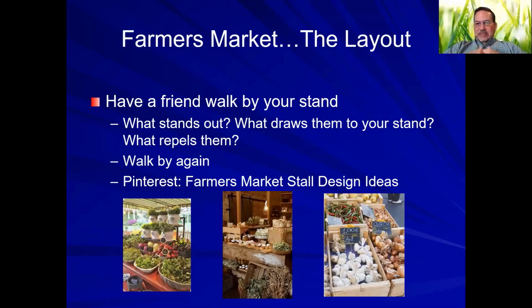Looking at the layout. Very, very important. Have a friend walk by, not yourself, not whoever set up the stand. Don't do it. Have someone else walk by. Ask them what stands out. What do they notice? What draws them to the stand? Does anything draw them to the stand? Do I look different? What is it that repels you? What do you look at my stand and say, whoa, no, I don't want to do that? Then after you make changes, walk by again and do the same thing.